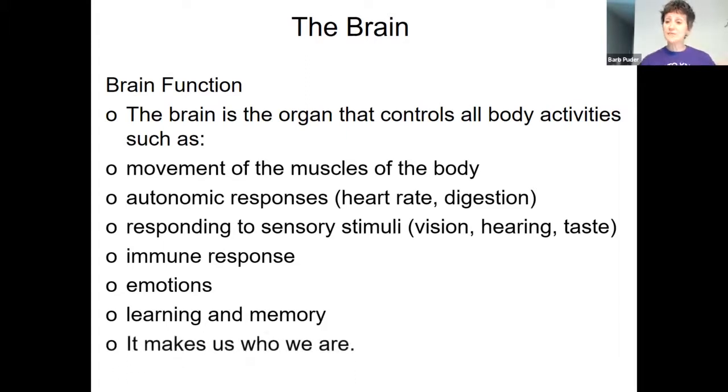And then finally, even though a lot of our neural pathways are the same in all of us, we do have neural pathways that are unique in each one of us. And that's what makes us all different and unique beings. So the brain is a very interesting structure, and there's a lot that we still have to learn about it. So us neuroscientists are always excited about learning more things about the brain.